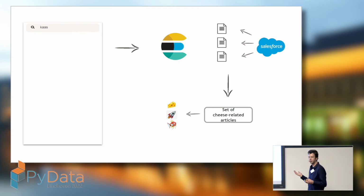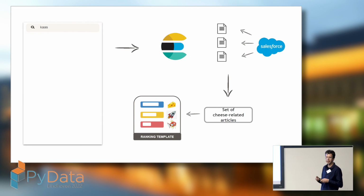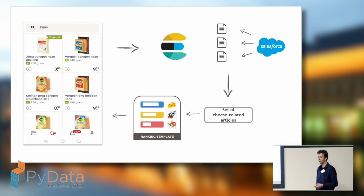And then we need to rank this in some way, right? And of course, we use these ranking templates to do that. We have a bunch of scores that we use, and we need to define what kind of weights we give to each of them. That will result in a final result set. We see a bunch of cheeses, and I think for cheese you will easily have tens of results, probably 100. And this is ranked in a certain way. And of course, the question is, in what way?